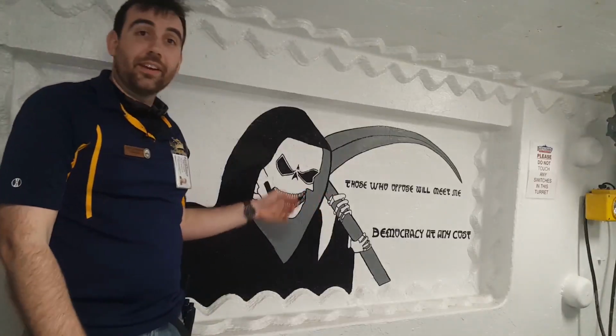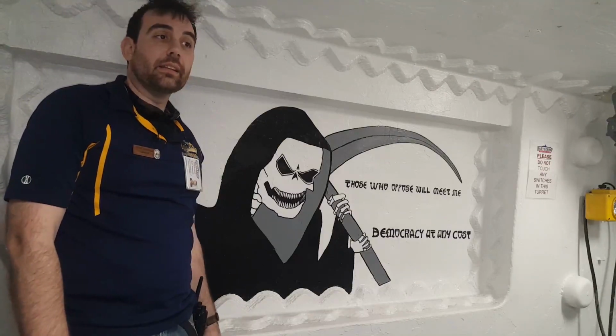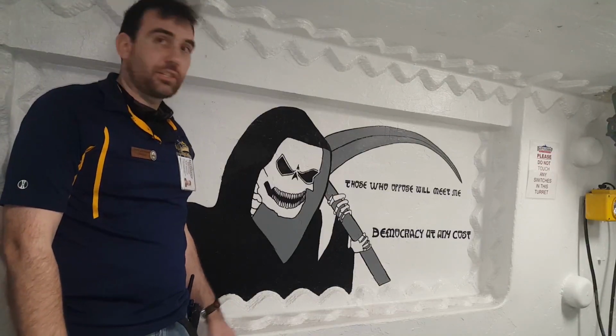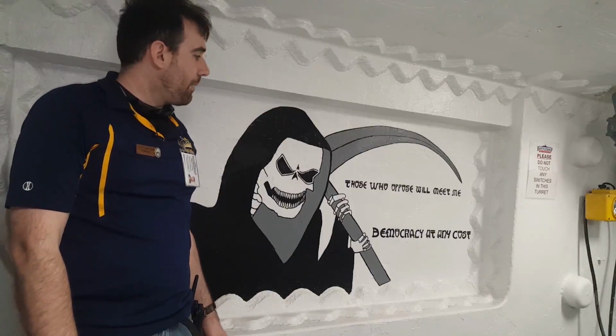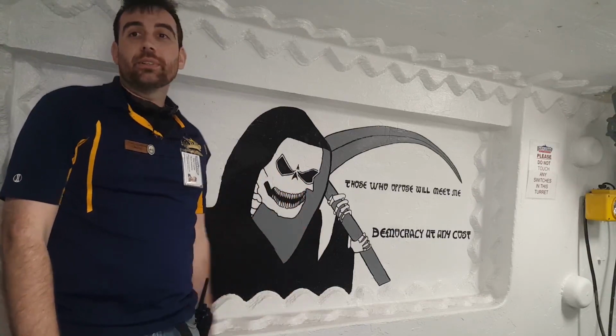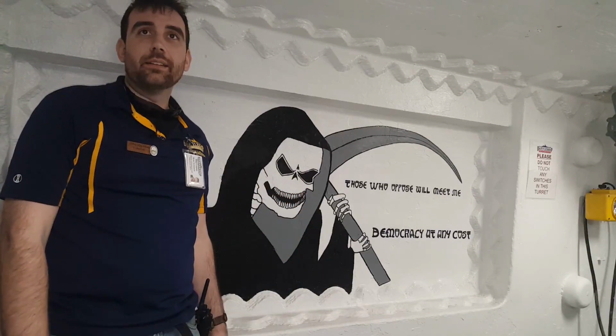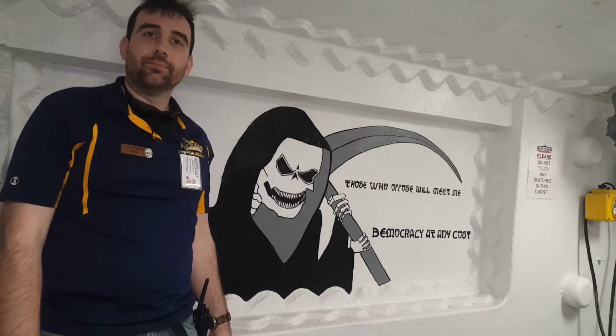So here's one of our favorite pieces of sailor art on board. This was probably done in the late 80s. It has been touched up by our volunteer Dave Boone. This one is available on a t-shirt that we sell in our gift shop. And even though the ship is closed right now, you can still find that online.